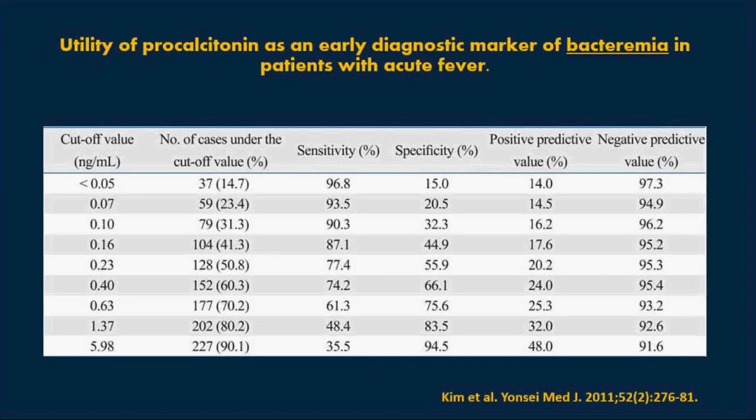Another study also evaluated diagnostic performance of procalcitonin to differentiate bacteremic from non-bacteremic patients in patients presenting with acute fevers. And we can see that performance differs according to the cutoff used. So the lower the cutoff used, the higher the sensitivity. And the higher the procalcitonin is, the higher the specificity. Or in other words, the likelihood of bacterial infection or bacteremia in this case is higher with higher procalcitonin levels and is lower with a lower procalcitonin level. But there is no cutoff that would give you 100% sensitivity or 100% specificity. So even at a very low cutoff of 0.1, you still miss 10% of the cases of bacteremia.